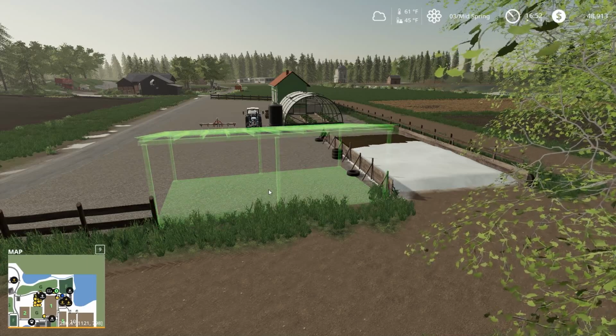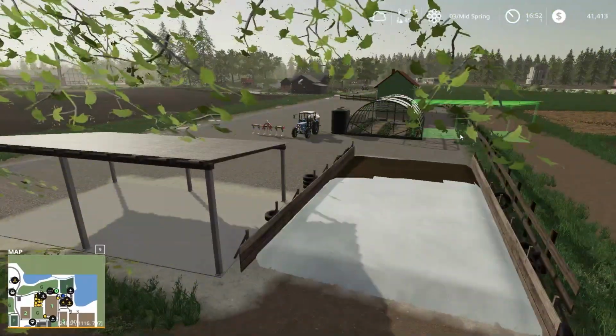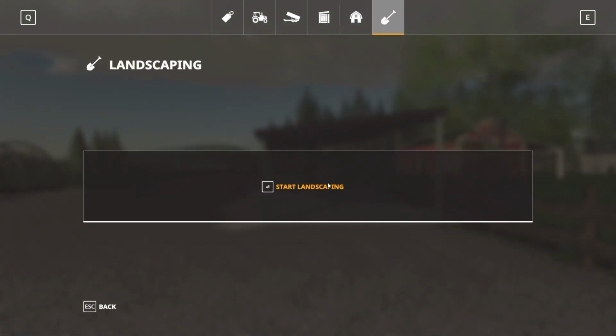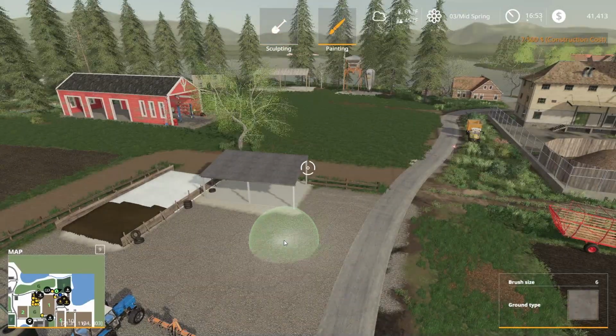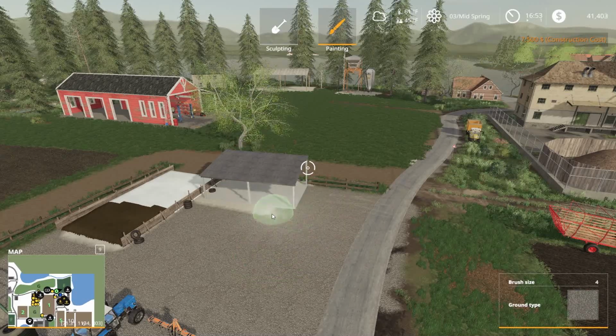Or maybe something like that. Okay, that actually worked out pretty good. I'll take that. Now let's see if we can landscape without destroying our silage. Now, obviously, we can add more in as we go, which we probably will. Let me know what else you guys think we need around the farm. But for now, I think this is a good start.